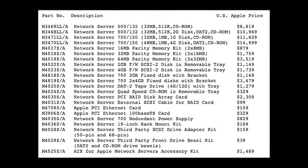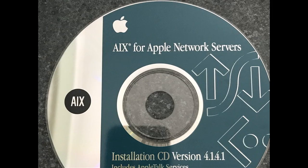Apple's price list shows the steep cost businesses paid. $8,819 for a bare-bones 500, and $10,969 for a 500 server with basic functionality. Prices go up from there. Oh, and you were required to bundle the AIX OS for an extra $1,489. So I don't know why it had to be purchased separately except to make the servers look cheaper.